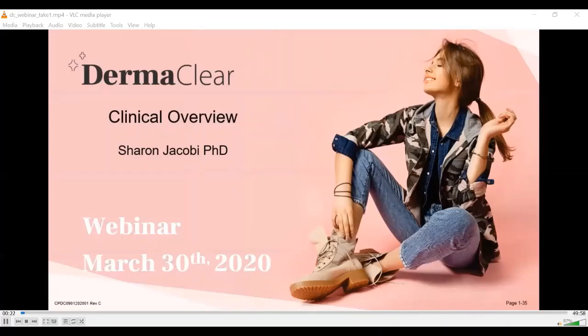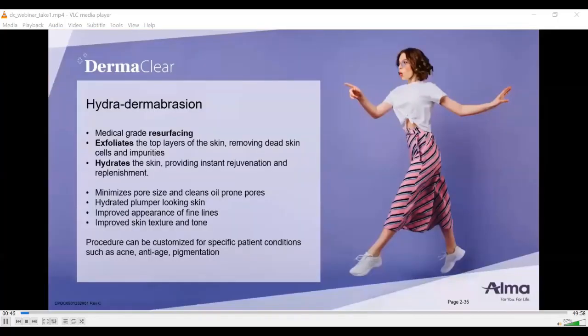I'm happy to present to you a clinical overview of our latest device, the DermaClear. I will explain to you what it is, what it does, how it works, including some biochemical explanations here. And I will present you with protocols, show you how to operate the device, and finally share with you some clinical results. So let's get started.